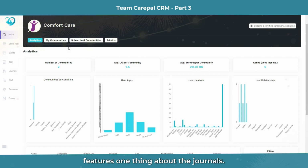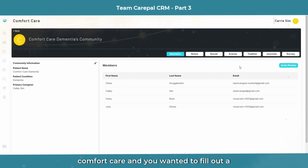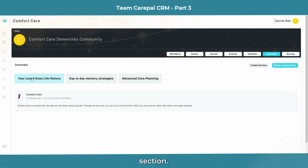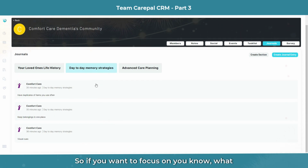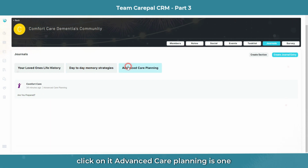One thing about the journals, so if you were to go into a community like corporate care, and you wanted to fill out a journal, keep in mind when you click on a journal section, it will populate what is below. If you unhighlight it, it'll just populate all of them. So if you want to focus on what is in this section, you would click on it. Advanced care planning is one.